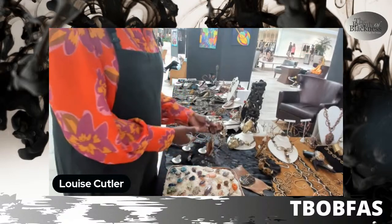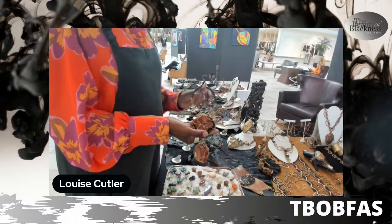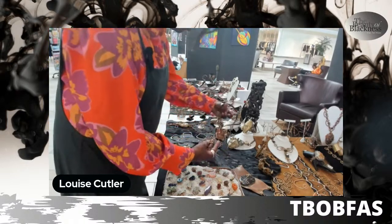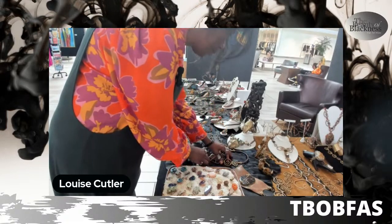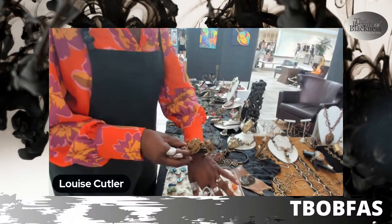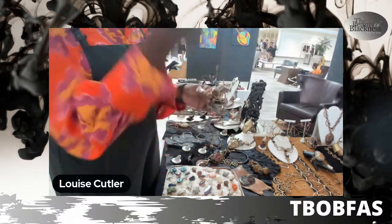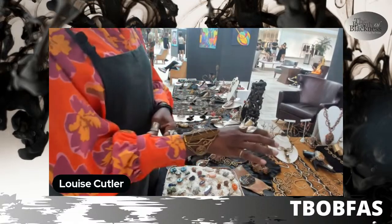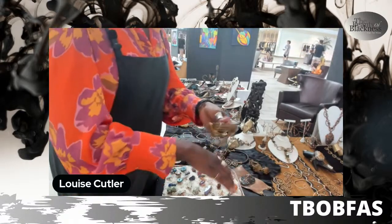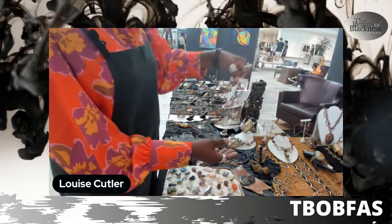What does that mean? Bracelet piece. Look at that. That's gorgeous. Look at that. Oh, look at these earrings. Oh my God.